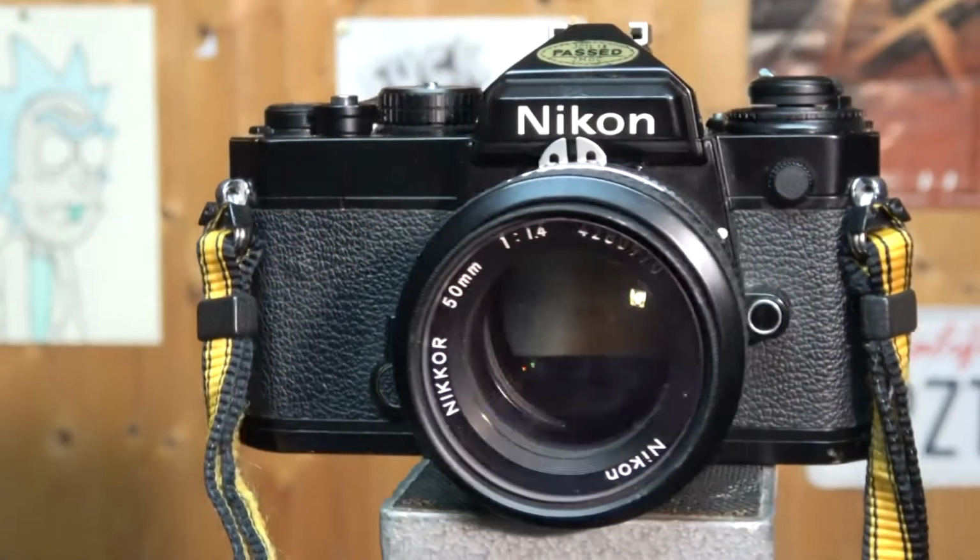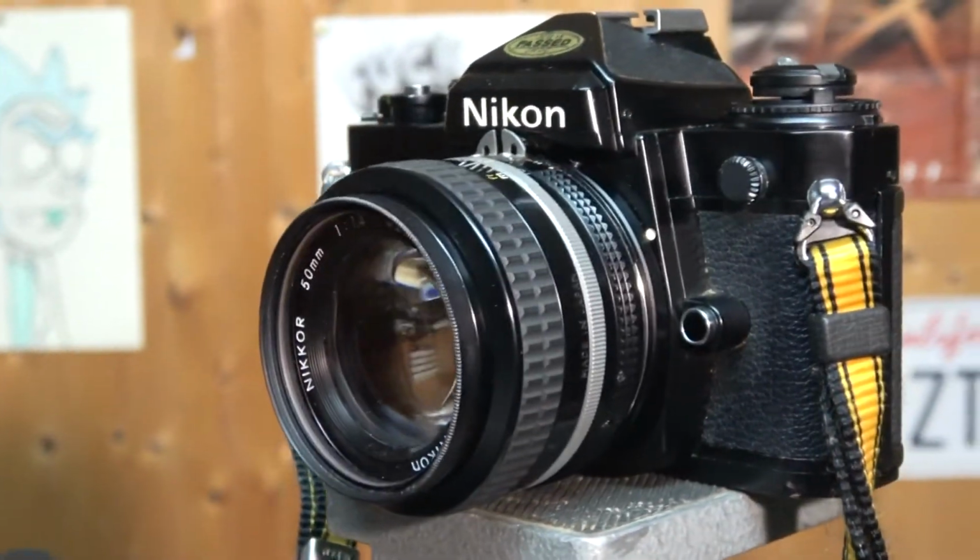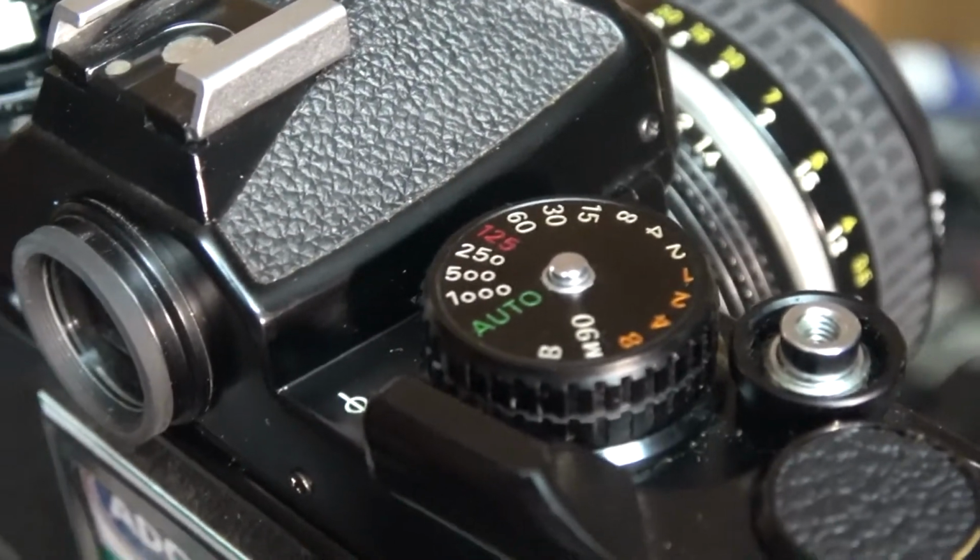Lots of people are talking about the Nikon FM series, and for good reasons. These are excellent cameras, so much so not everybody knows about them. But you see, the Nikon FM has another brother, the FE. The FE stands for electronic. This one has an electronic shutter as opposed to a mechanical shutter for the FM, and it adds the feature of automatic exposure, aperture priority, which is pretty cool if you ask me.